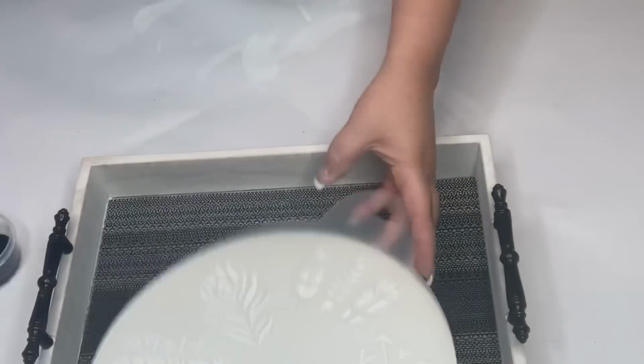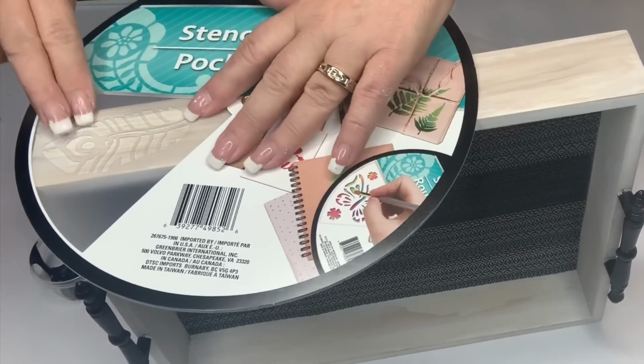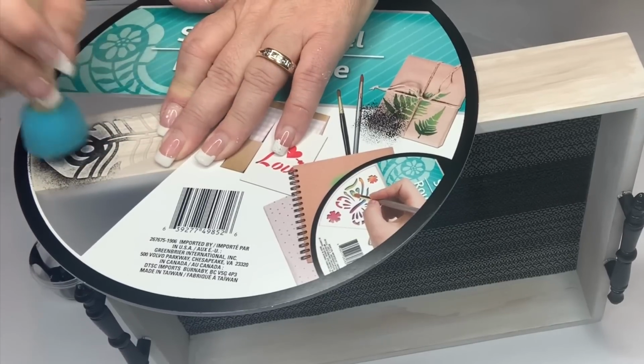So now I'm going to take this stencil wheel from Dollar Tree and put a feather in the front corner of the tray, and I just use this spouncer is what it's called, and I didn't even make that word up, but I like it.